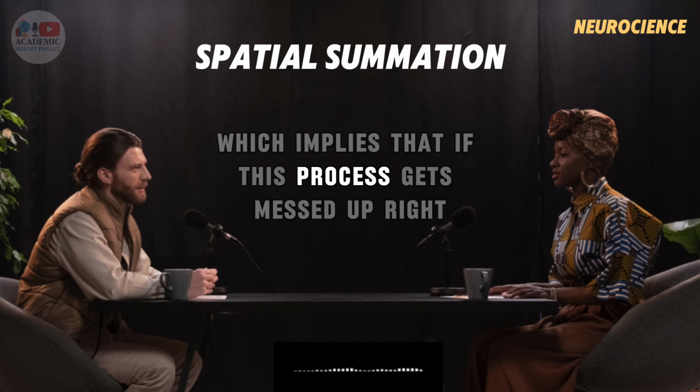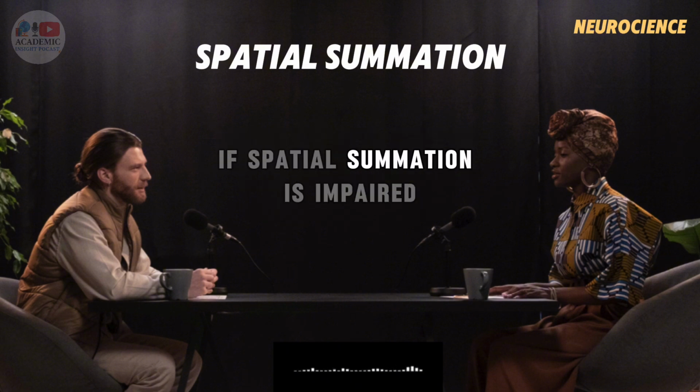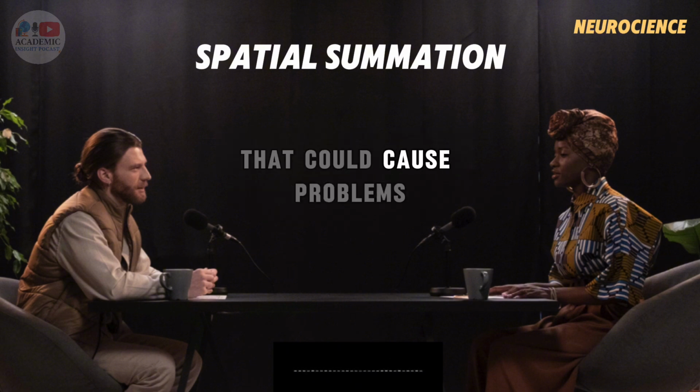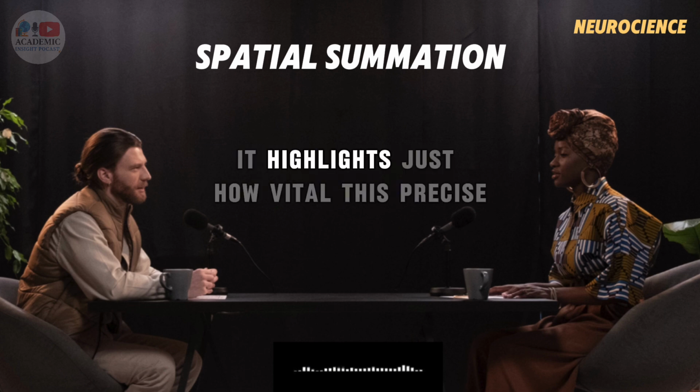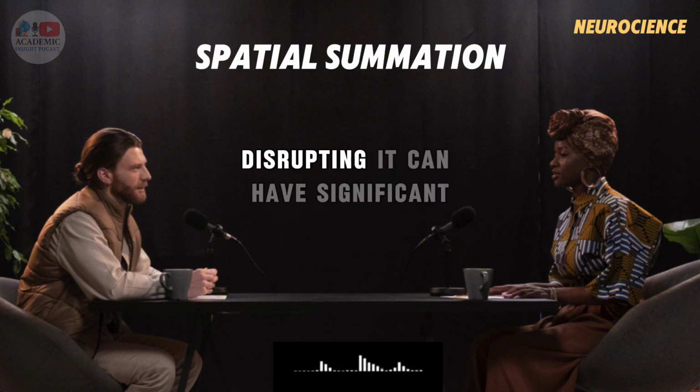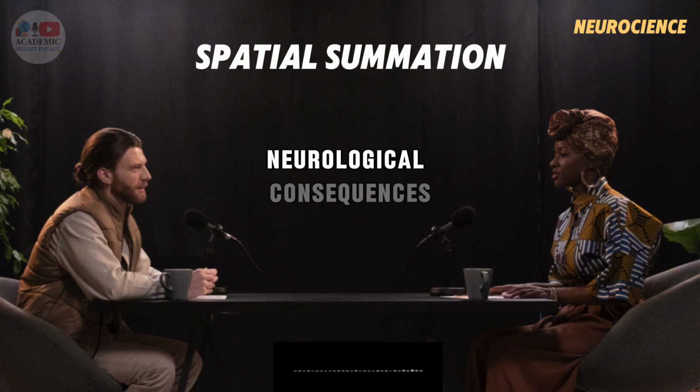Which implies that if this process gets messed up, if spatial summation is impaired, perhaps by certain diseases or injuries, that could cause problems. It certainly can. It highlights just how vital this precise integration is for normal brain function. Disrupting it can have significant neurological consequences.